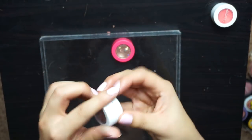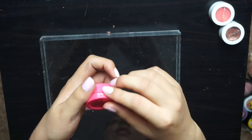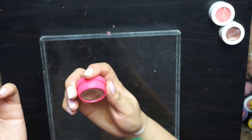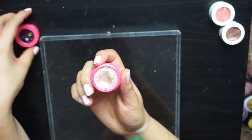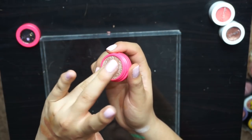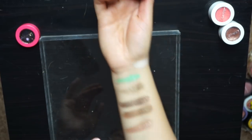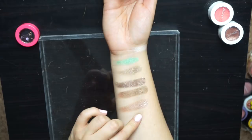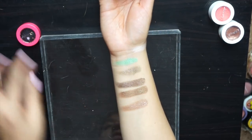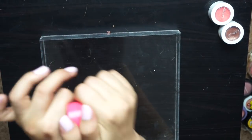Keeping this. Alright, this is from ColourPop's first birthday. I want to keep it because it was so limited. So this is Birthday Girl. Like, ridiculously creamy. There it is right there. Look at that. You can't beat it. Like, oh my gosh. We're gonna put Birthday Girl off to the side, because I'm not sure.